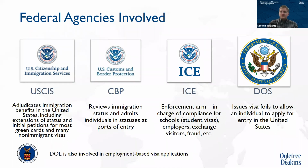Then Department of State is involved in issuing visa stamps. So if you're trying to have someone come from abroad, they're going to need to get a visa stamp at a US consulate abroad from Department of State before they're able to enter. That just gives you an idea of some of the different agencies at the federal level that we're dealing with here. And immigration is almost always a federal issue. It's not often, there are a few exceptions, heavily impacted by differences from state to state. So we're usually working with federal agencies here.